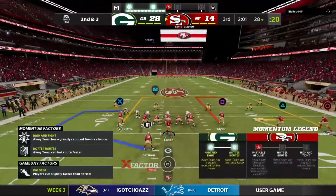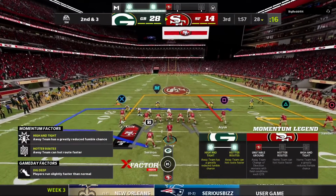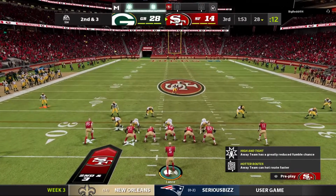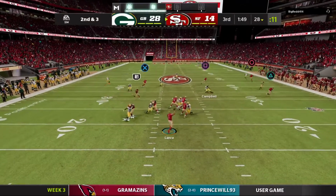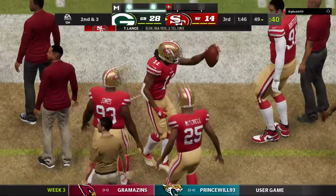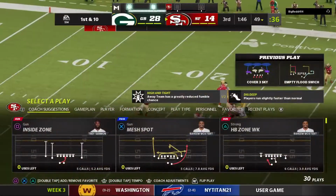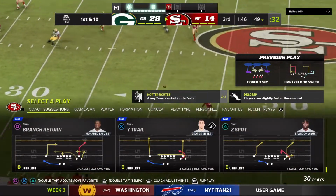A good run, got 7 on first. Here's second and 3. Mike 51. Mike 51. Lance looking to throw it. That ball caught. Brandon Aiyuk. And he'll go out near midfield at the 49. That one a gain of 20 and a first down.